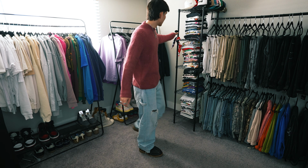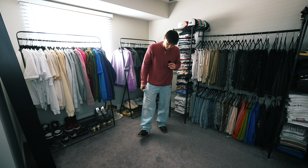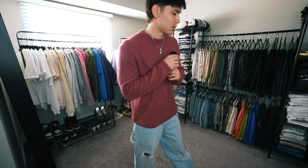So that was a look at Monday's fit. We got 6 more of the week to go, but I think we started the week off really strong. You guys can let me know what you think of this one down in the comments, and we're gonna get right into Tuesday's fit.